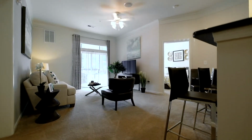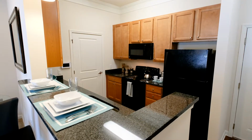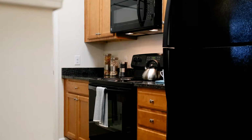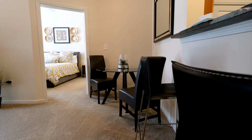Upon entry, you are immediately greeted with triple crown molding and overflowing natural light. The kitchen will spark your chef within, with luxury finishes like warm maple cabinets, granite countertops, and black appliances. You won't want to leave. Off the kitchen is the spacious living and dining space, perfect for entertaining or a movie night in.